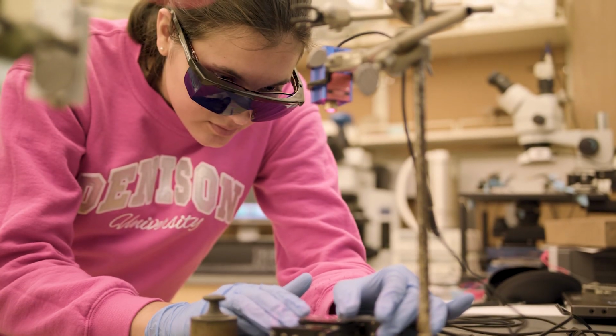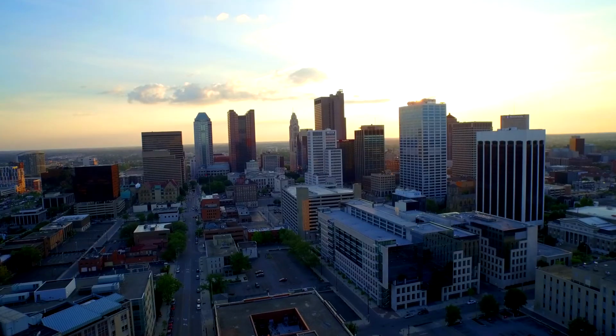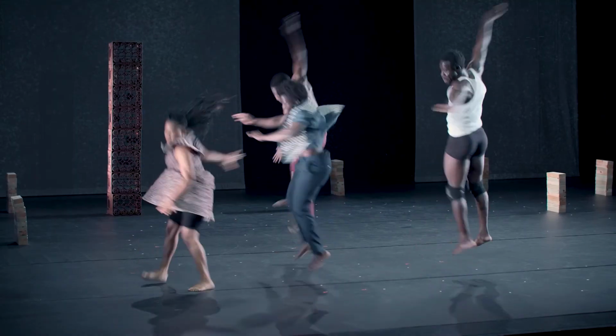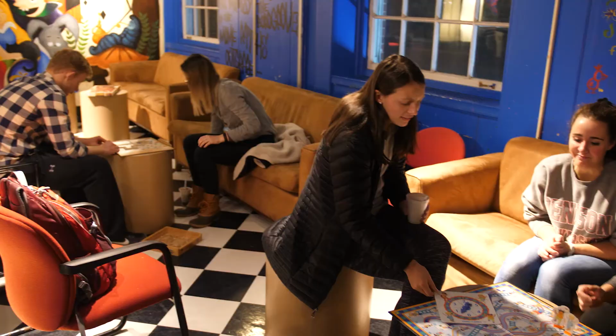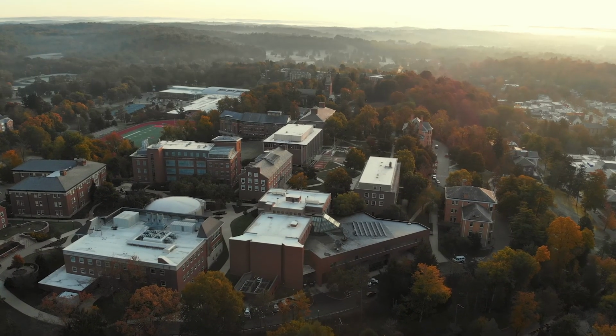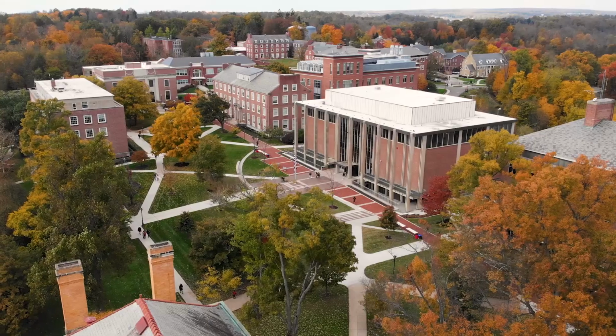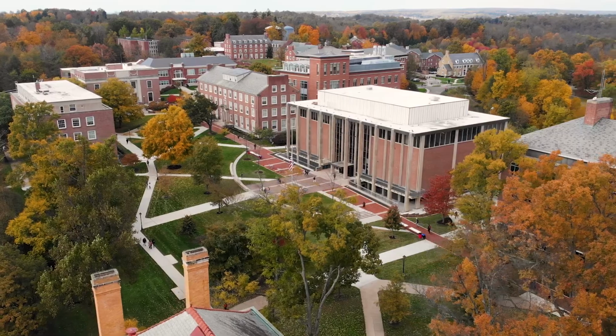There's so much opportunity here. Cool lab spaces, beautiful campus quads, locally grown food in our dining halls, a big city nearby, arts events, championship athletic teams, and social spaces to unwind and relax. But we'll get to all that. First, the basics. Let's start our tour at the heart of campus, the academic quad.